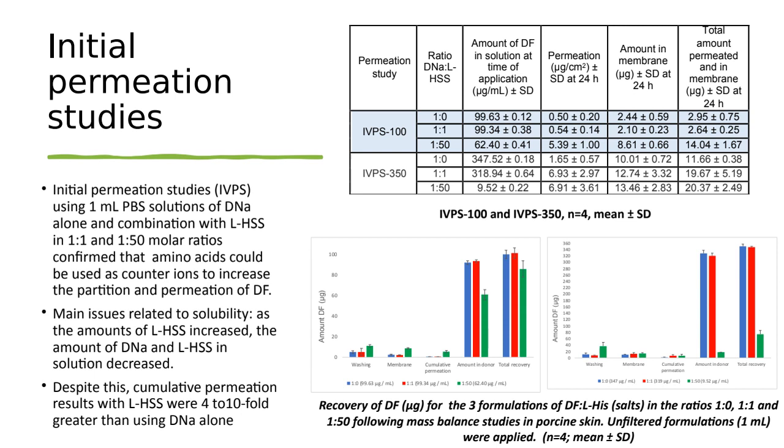And what we found is the more amino acid we added, the more diclofenac precipitated out of solution. So it was faster, and you can actually see the numbers there in the third column, it went from around 100 to around 62 micrograms per mil as you increase the amino acid. But more extreme, if you had 250 micrograms per mil, it went from around 350 to less than 10 micrograms per mil. But despite this, we continued with the permeation study and applied our formulation and filters to the donor compartment, to the top of the membrane.